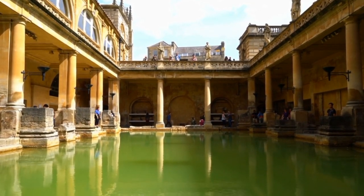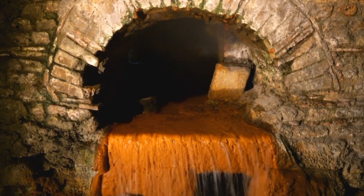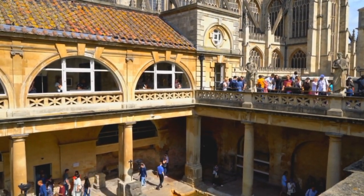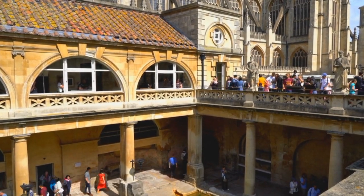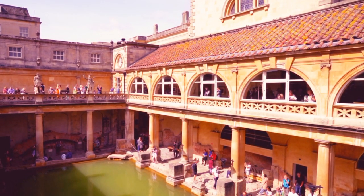Visitors can also learn about the history of the baths and the Roman era in Bath through interactive exhibits and displays. Overall, the Roman Baths in Bath, England, is a fascinating and informative historical site to visit, and it is highly recommended for anyone interested in ancient Roman history and architecture.